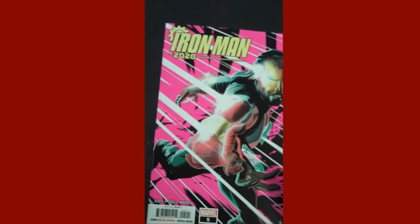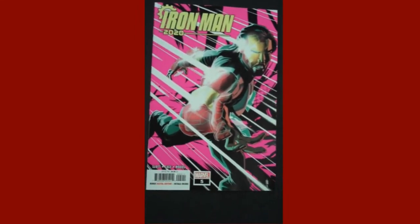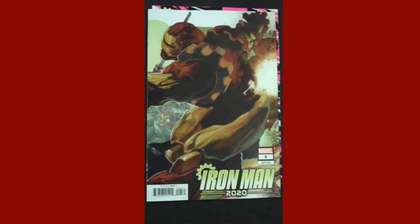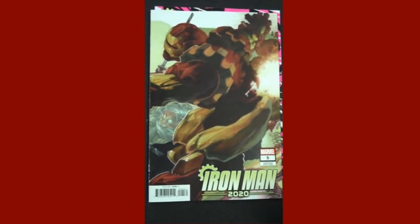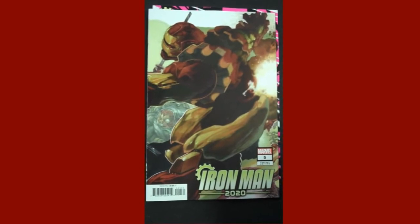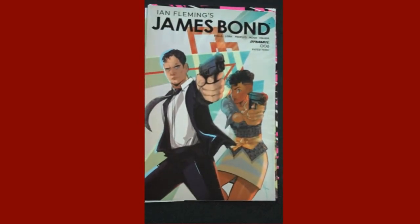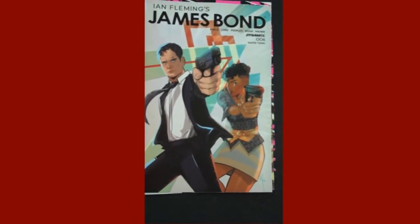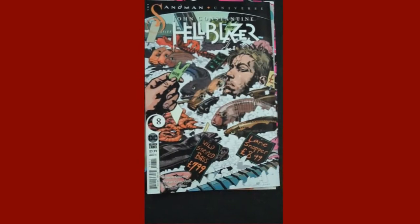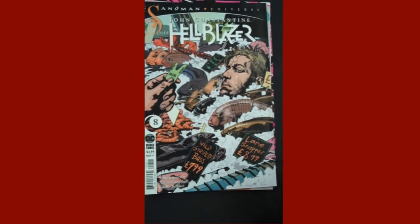Then next up from Marvel, we have Iron Man 2020, and the Iron Man 2020 variant edition, uber cool. From Dynamite Publishing, we have issue 6 of Ian Fleming's James Bond. And then from DC, we have John Constantine, Hellblazer, issue 8, part of their Black Label series.